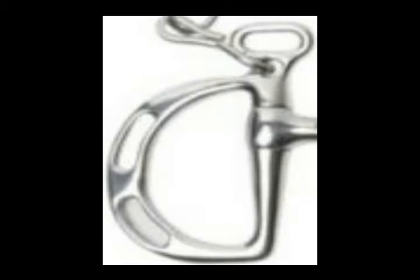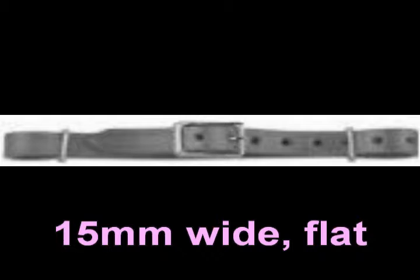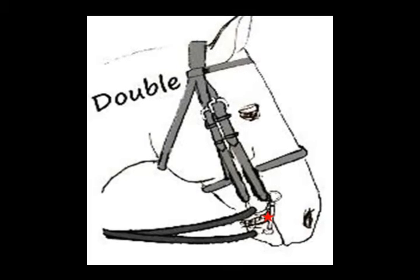Legal cheek pieces are a bit more limited. They are the loose ring, egg butt, D-ring, regular Kimberwicke, Exeter Kimberwicke, Pelham or Rugby Pelham, of which each use 2 sets of reins. Curb straps may be used but must be at least 15 millimeters wide and flat. Chain is allowed. Lip straps, which go on the small hole of the shank, are allowed.